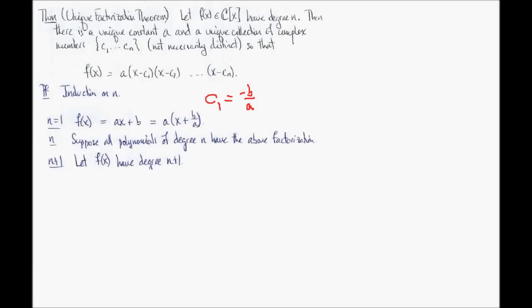We need to work our way down to a polynomial of degree n so that we can use the induction hypothesis. To do this, we'll use the fundamental theorem of algebra. The fundamental theorem of algebra dictates that there must be some complex number c, and I'll call it c sub n plus 1 for reasons that will become clear, so that f of c sub n plus 1 must be equal to 0.